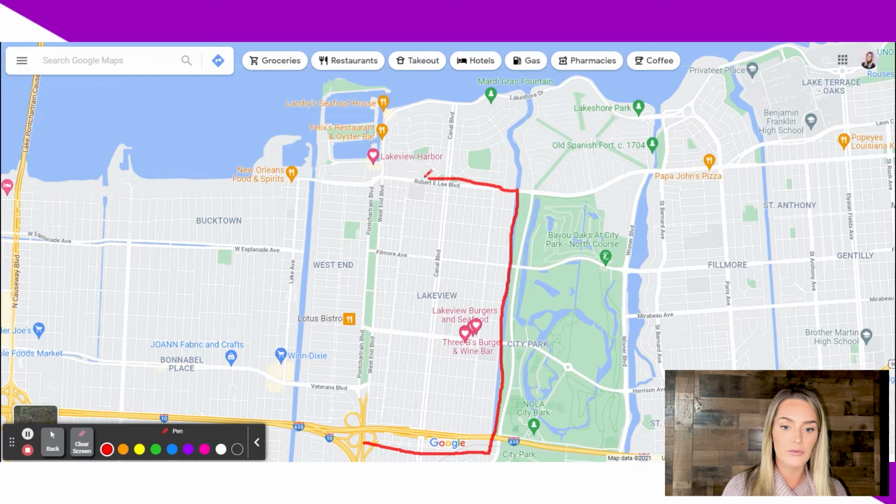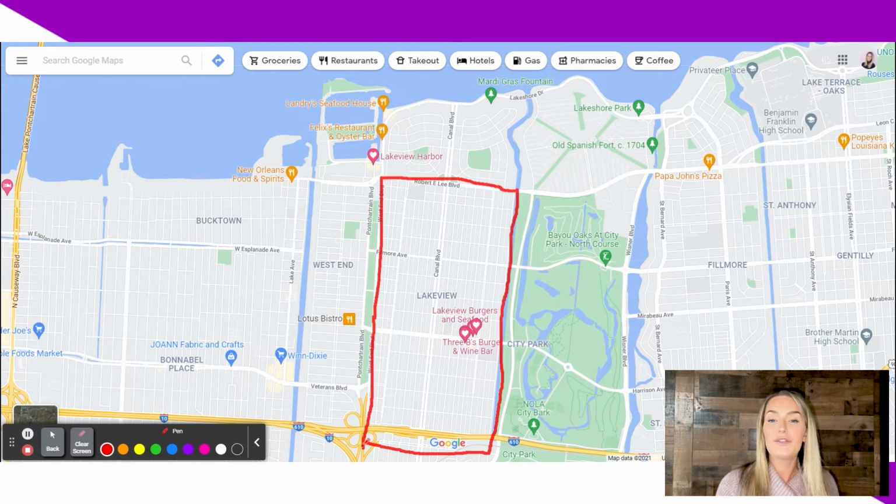It comes across here to Robert E. Lee Boulevard. Lakeview does not stretch all the way out to the lake. And then right down here, West End Boulevard and Pontchartrain Boulevard, that is going to be your Lakeview area.